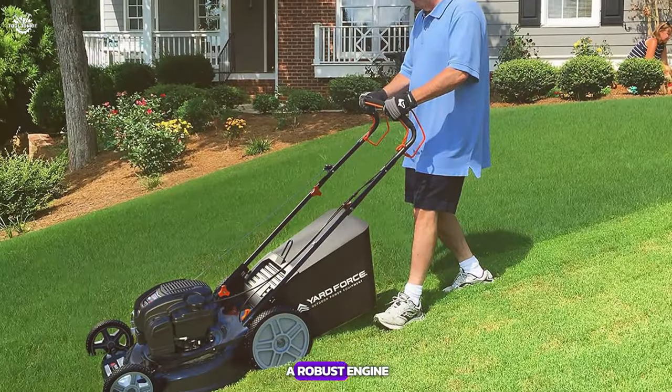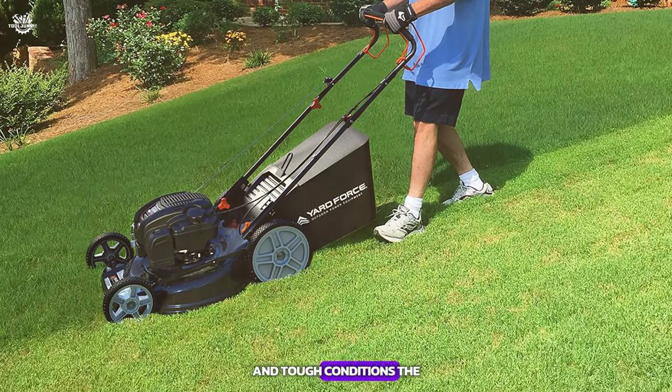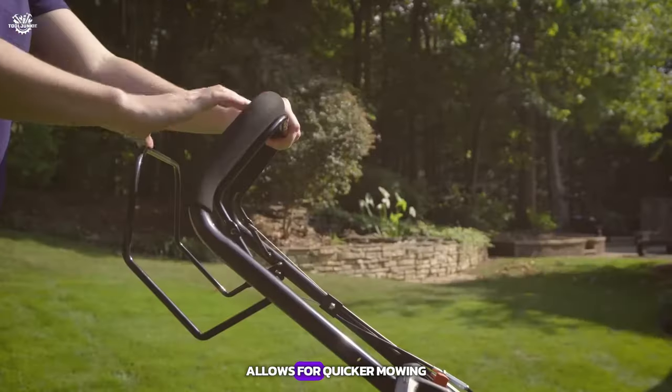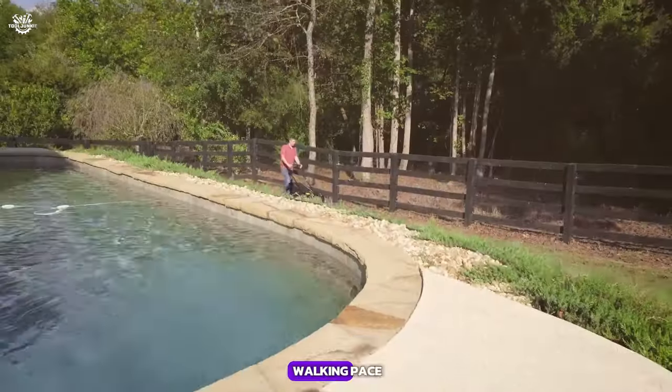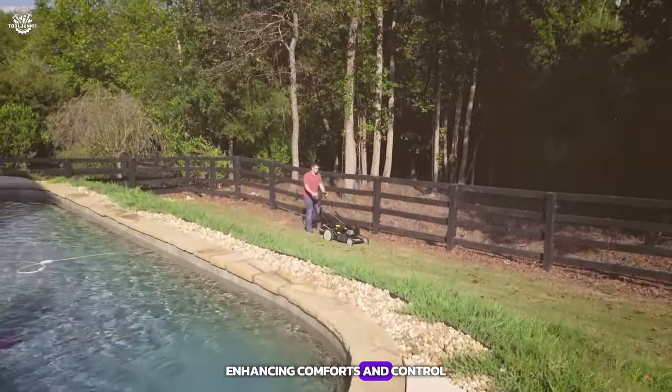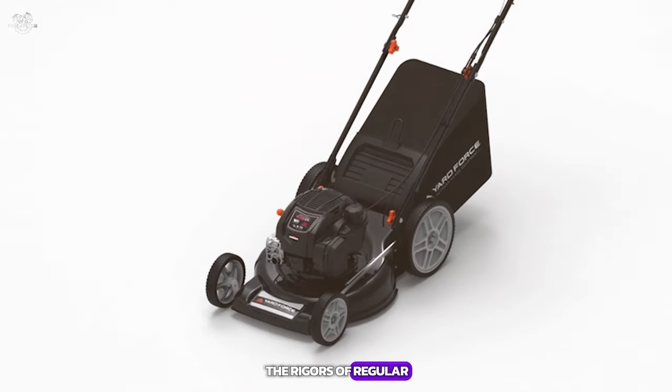It is equipped with a robust engine. It delivers the power needed for thick grass and tough conditions. The wide cutting deck allows for quicker mowing of large areas. Users can adjust the speed to match their walking pace, enhancing comfort and control. Built to last, it's designed to withstand the rigors of regular lawn maintenance.